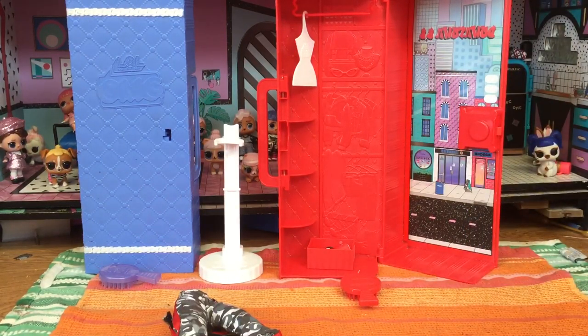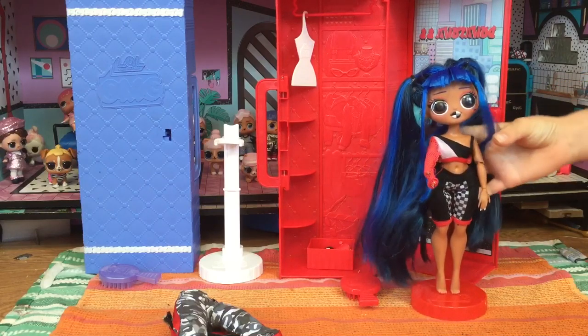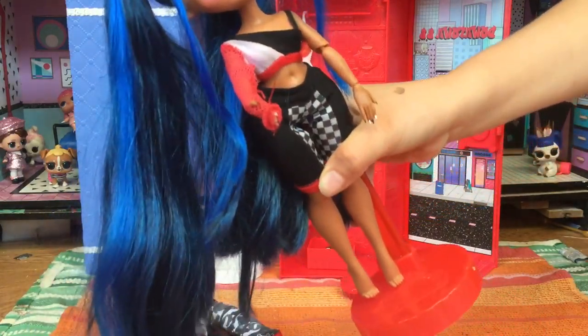All right. So, wait, no, I meant like come here so you can see the back. But it doesn't really matter. The back is just, you know, Velcro. All right. So let's just move her on out of here, and I'm going to start showing you some of the things she comes with. Bye-bye, everybody. Catch you downtown.